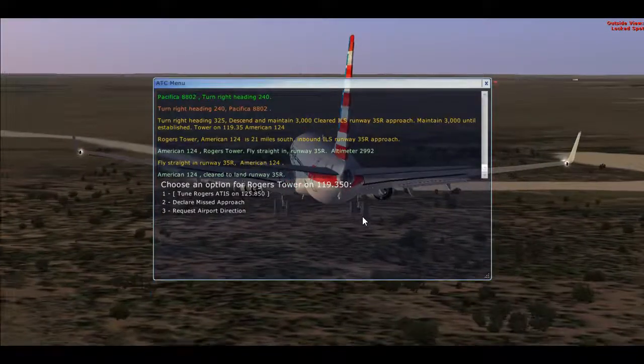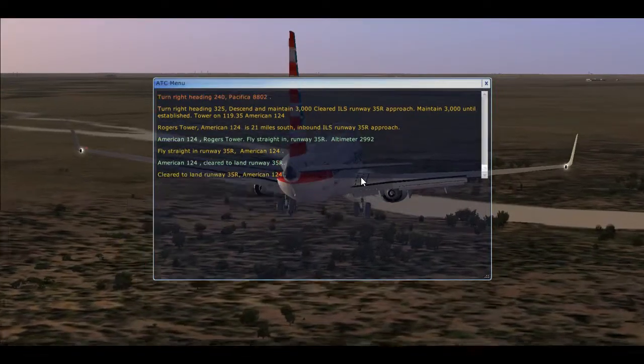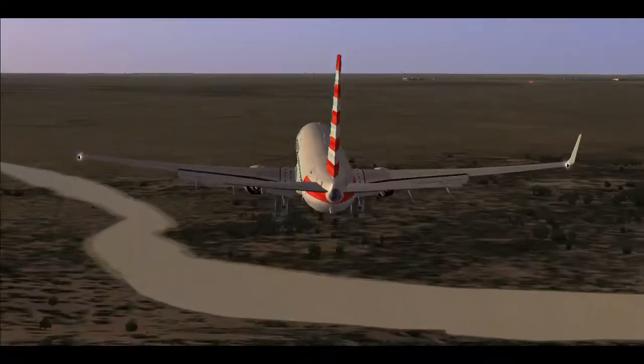American 1-2-4, clear to land, runway 35 right. Clear to land, runway 35 right. American 1-2-4.